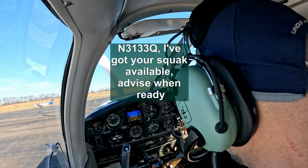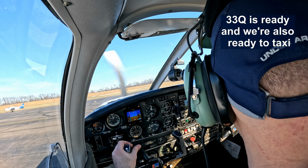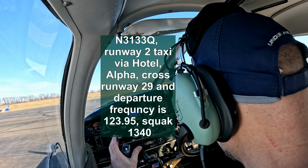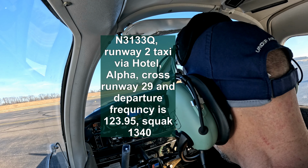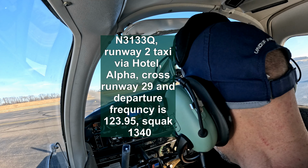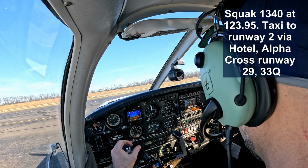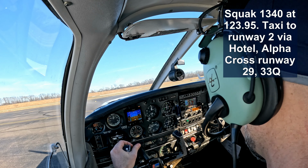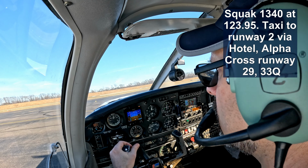Number 2133 Quebec, I got your squawk available, advised and ready. 33 Quebec is ready, and we are also ready to taxi. Number 33 Quebec, runway 2, taxi via Hotel Alpha, cross runway 29. And departure frequency is 123.95. Squawk 1340. Squawk 1340 at 123.95. Taxi to runway 2 via Hotel Alpha, cross runway 29, 33 Quebec.